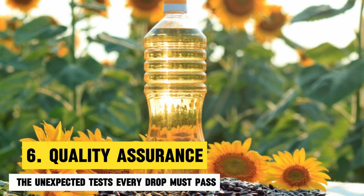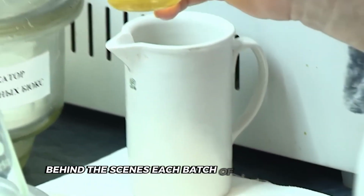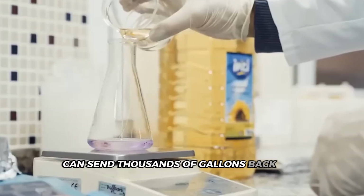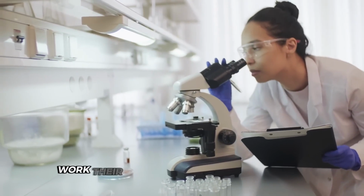That beautiful golden liquid might look perfect after refinement, but appearances can be deceiving. Behind the scenes, each batch of sunflower oil enters a scientific gauntlet where a single failed test can send thousands of gallons back for reprocessing. Let's step into the quality control laboratory where the real guardians of your cooking oil work their magic.